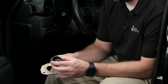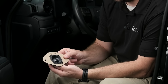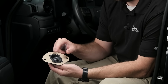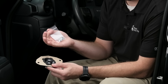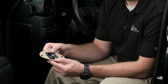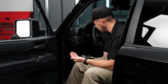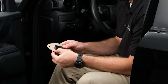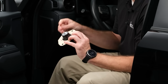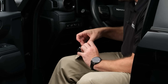We're going to take our speaker, drop it through the hole in the bracket, and line up the mounting tabs here with the holes in the bracket, and then we can use our number 4 nuts and bolts to secure the speaker to the bracket. So to do that, we'll get a couple of these out. We're going to take the number 4 bolt, stick it through the speaker and through the bracket, and then on the back side here we can attach the number 4 nut.